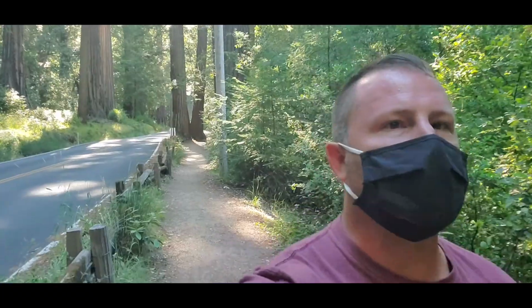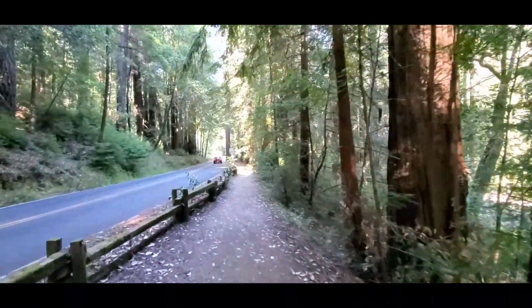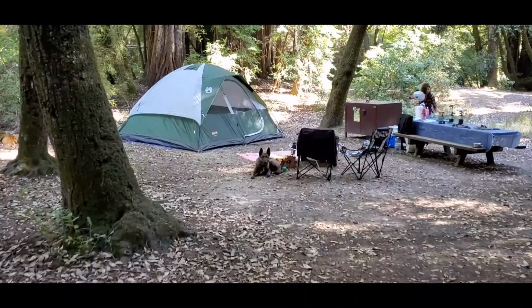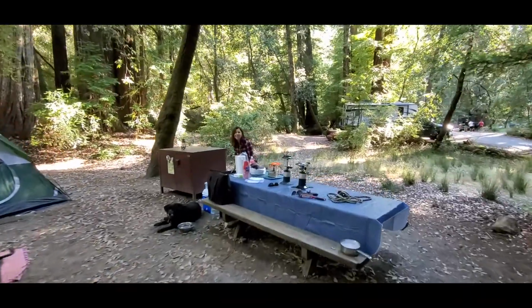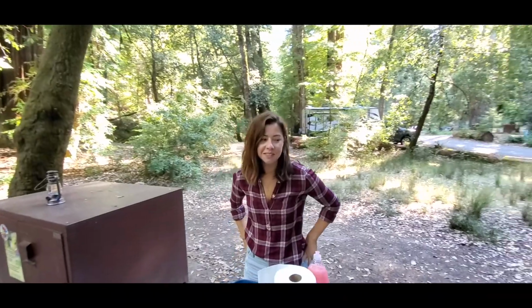Most of the trails here are also one-way trails. This campground is roughly about 3 hours away from Sacramento. I'm going to go interview the person that's staying here. Ma'am, do you mind being interviewed? I'm trying to see what people think of Blooms Creek here at Big Basin Redwoods State Park.